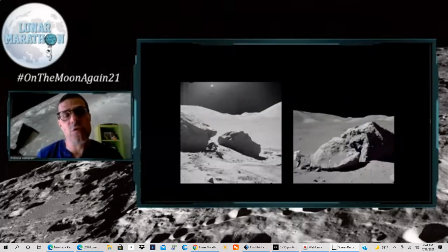Of course, and that's the last picture, you will not see these boulders on the slope of North Massif, but you can imagine you were part of the trip. And that's why I invite you to try to find that through your telescope or a telescope by a club or in the street right now during this On the Moon Again event. Thank you.